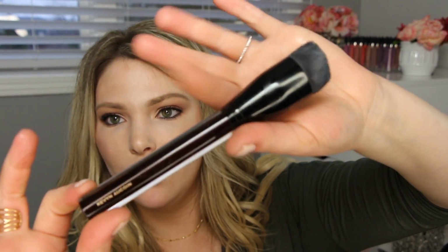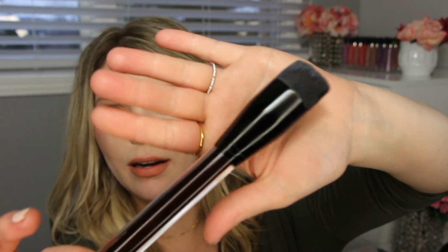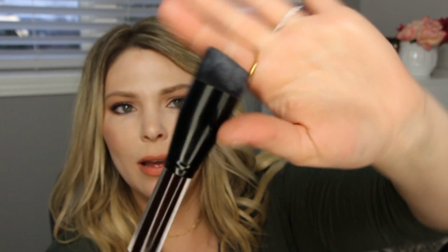Also by Kevyn Aucoin, they did send over this brush. This is the Angled Foundation brush by Kevyn Aucoin. And just look at the handle. It is clear and heavy in a good way. Mine's dirty because I did use it today, and I find myself using this every day. I wear foundation. It gets the job done very fast. I love a damp beauty sponge as far as applying my complexion products. It's my favorite finish because it's the most natural and it looks the best on my dry skin.